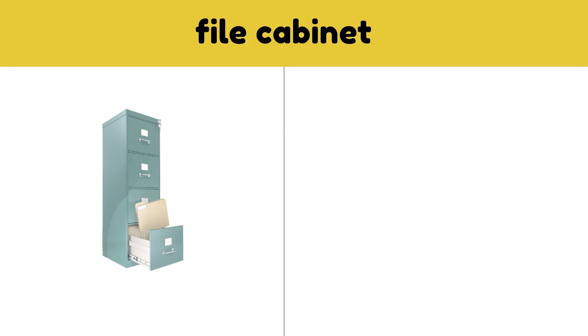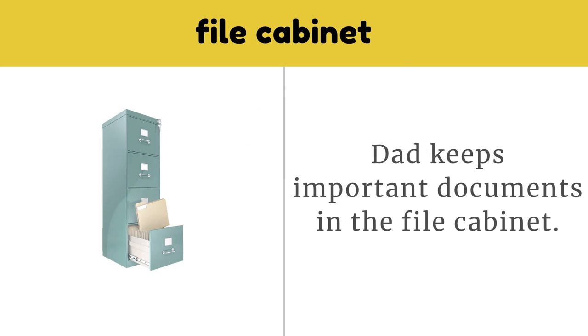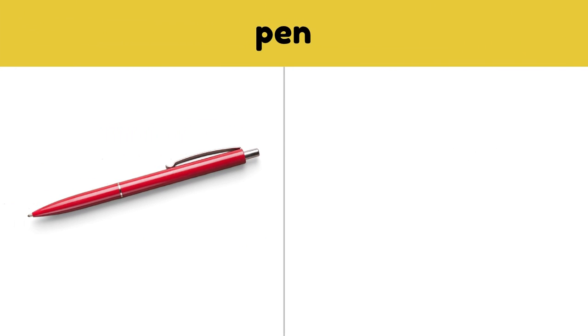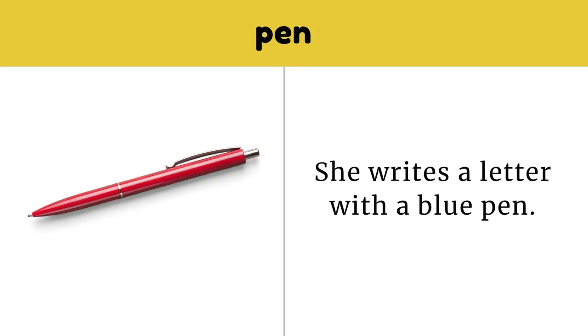File cabinet. Dad keeps important documents in the file cabinet. File cabinet. Pen. She writes a letter with a blue pen. Pen.